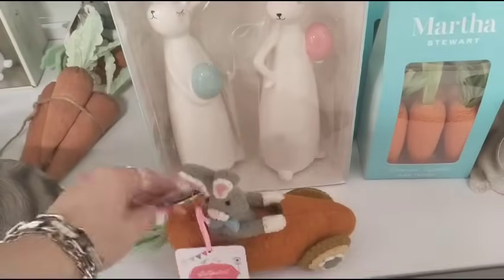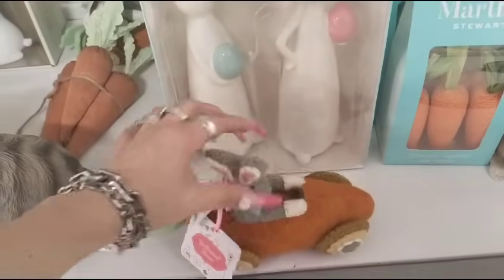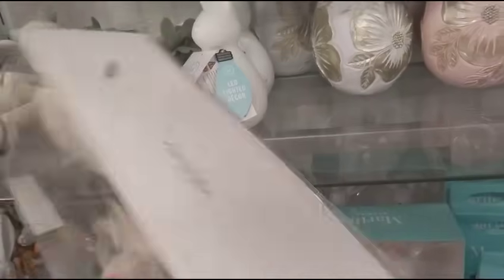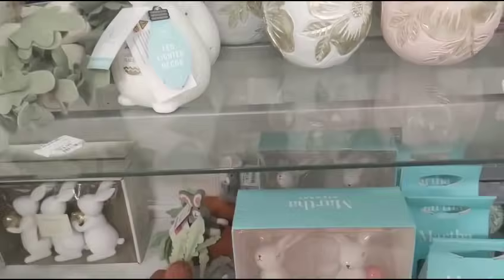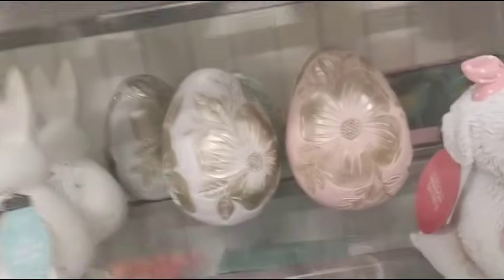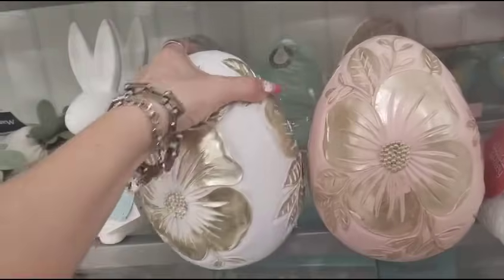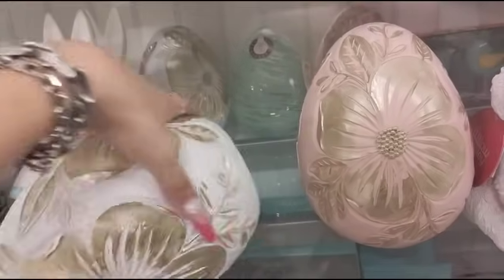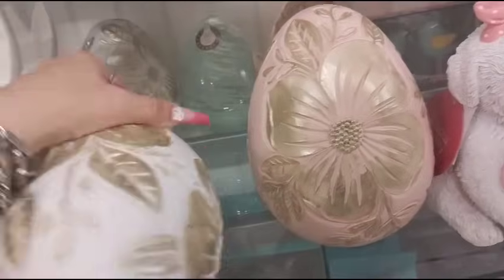He's driving his carrot. Adorbs, $7.99. We have these. Probably the same, $12.99. Yep. Ooh, look at these eggs. These are interesting, metallic. Gold in the pink and in the white. Definitely I'm liking that. $9.99.